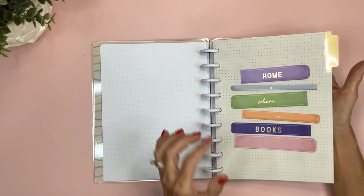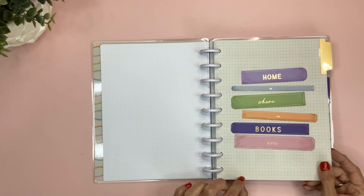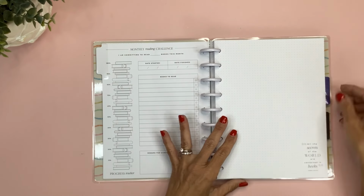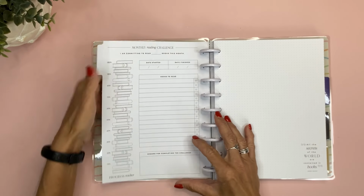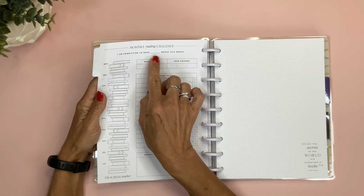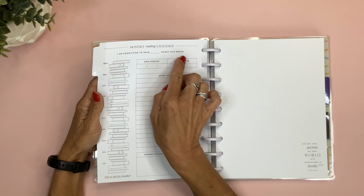And you can label these however you want, but this says home is where my books are, and it is so cute. It's got the gold foil. So I'll go through this divider, and then each of these will be like that also. But it's got the monthly reading challenge. I am committed to reading blank books this month. I am committed to read how many books this month.